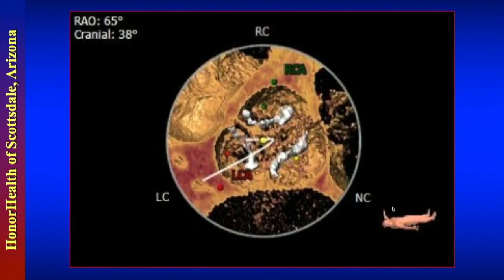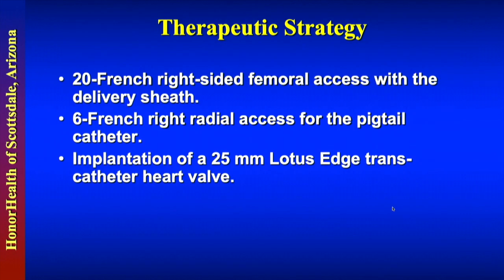Next slide. So again, looking at the aortic valve, you can see that there's leaflet calcification, not a ton of annular calcification in this case, but definitely enough leaflet calcification that should allow for good purchase and securing the device quite nicely. So go to the next slide. Our therapeutic strategy was to implant a 25 millimeter LOTUS Edge through the right femoral access.